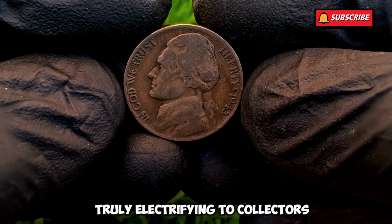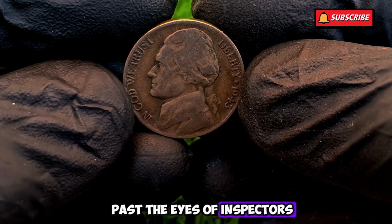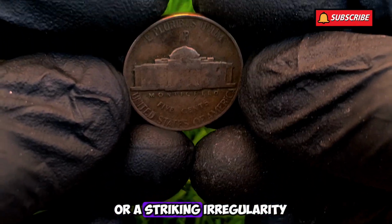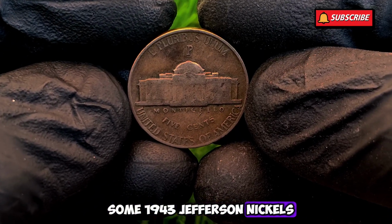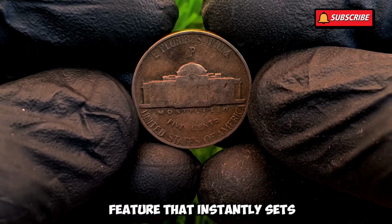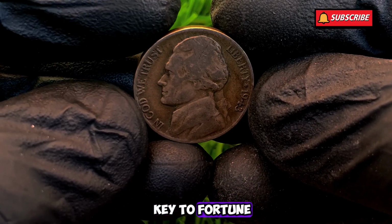What makes this coin truly electrifying to collectors are the mistakes. Minting errors that slip past the eyes of inspectors. A double die, a misplaced mint mark, or a striking irregularity could turn this coin into a millionaire's dream. Some 1943 Jefferson nickels have the mint mark placed above Monticello on the reverse, a feature that instantly sets them apart. These quirks make the coin more than money. They transform it into a key to fortune.